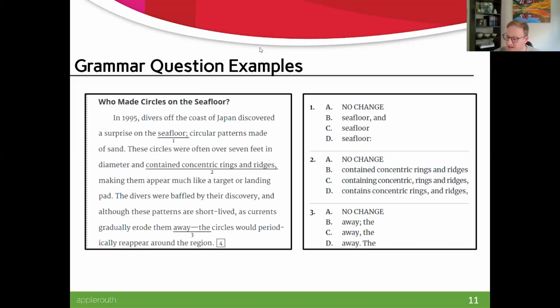Then I test D. The rule for a colon is that a colon must follow an independent clause, so it must come after a full sentence. Check, we have that. And it's a drum roll, please. It must introduce what comes after. In 1995, divers off the coast of Japan discovered a surprise on the seafloor. Drum roll, please, what was it?